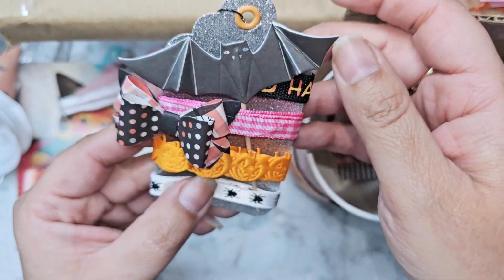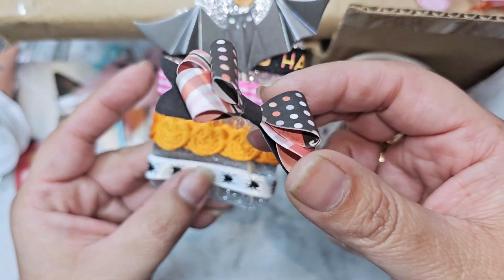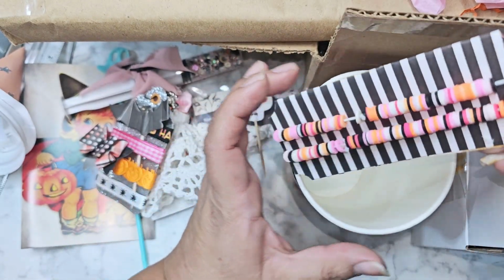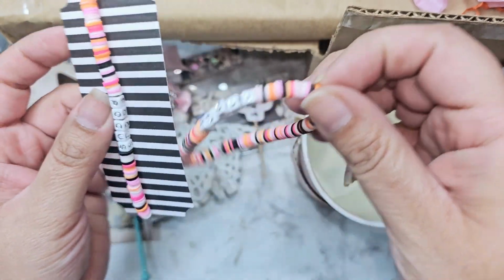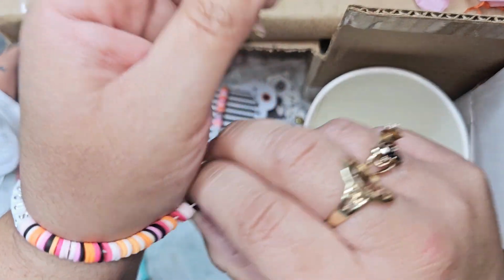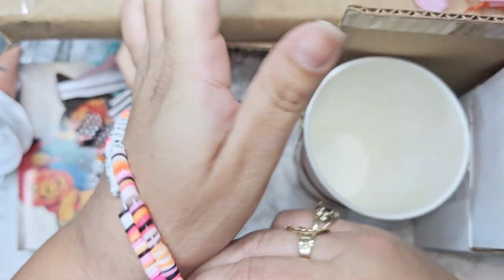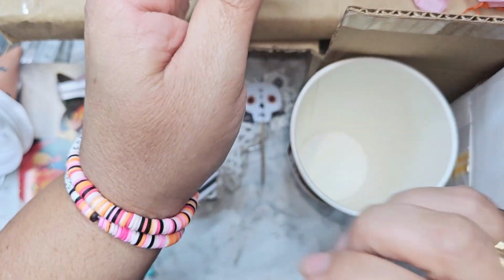Then there's a little batty bat over here, and we got a little bow. I like that double layer bow. That's really nice. And then we have a little skull pick, and we have some little beads here. Oh, they're bracelets. That is really, really cute. So we got a little Hocus Pocus bracelet. Oh, that is so nice. I love Hocus Pocus. Me and Sunny Boy will watch it all year long. So that's very, very cool.